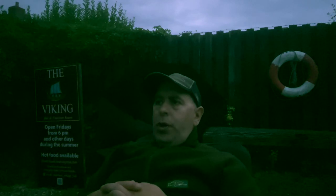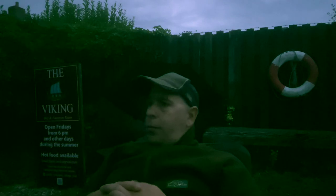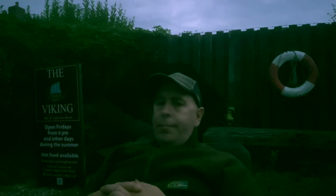It's now starting to get dark. Only planned really to fish till dark, but I have got a light with me, so we'll have a little bit longer, see how we get on. It was peaceful and quiet right there, and no one about, apart from the odd people out on their boats out in the middle there.